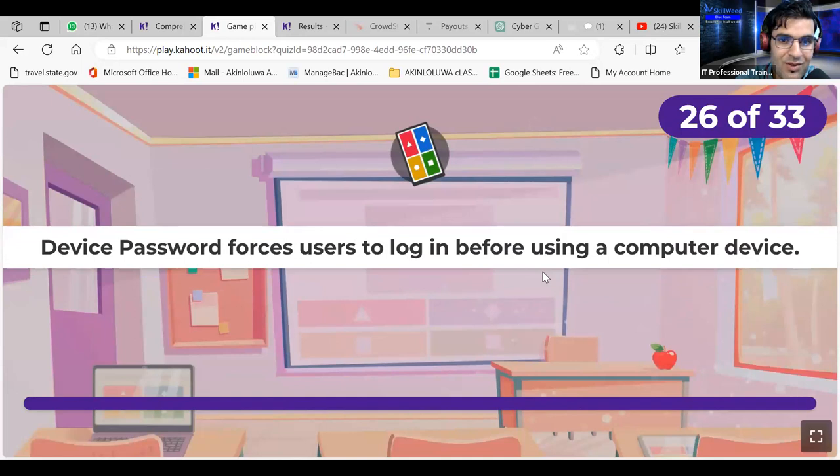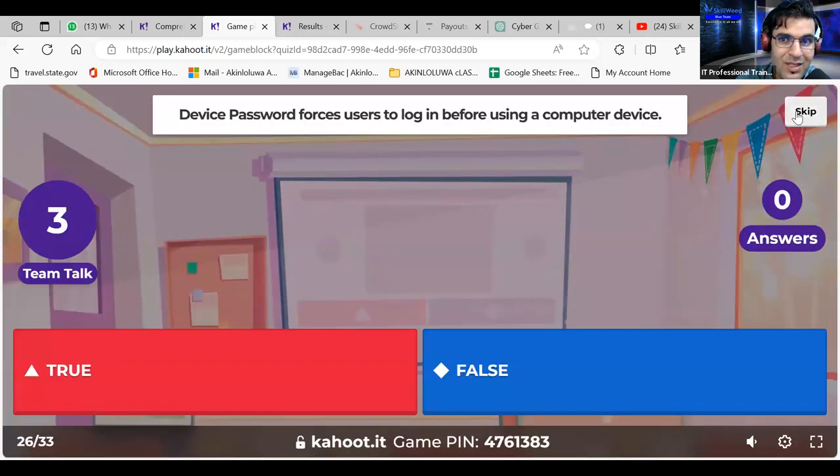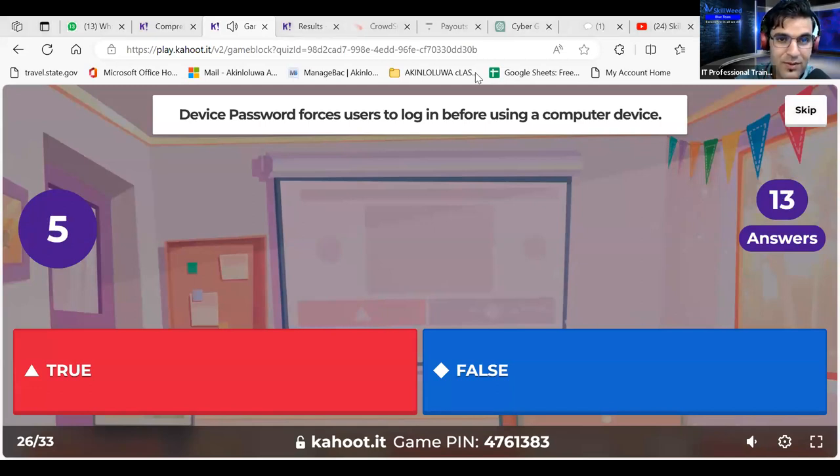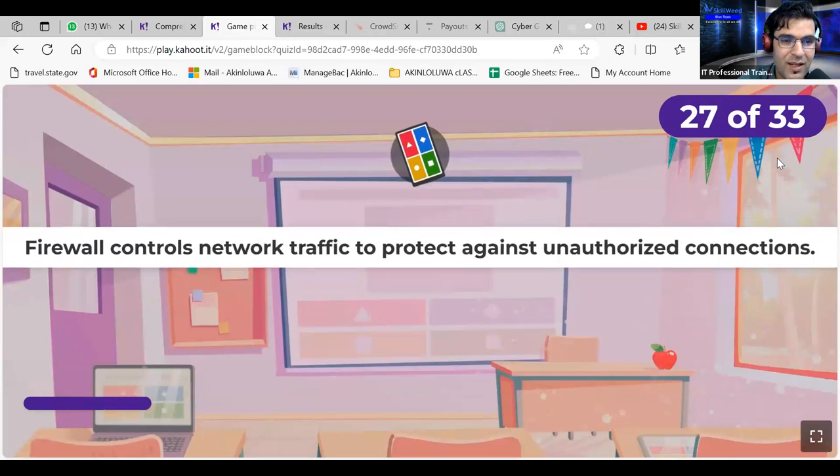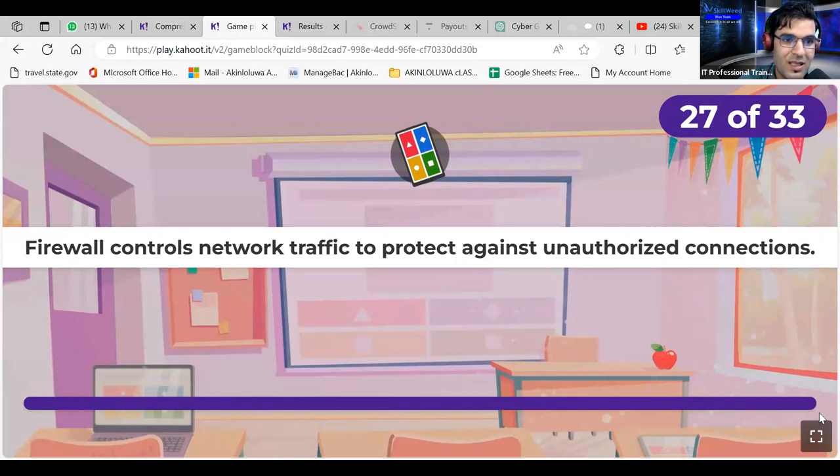Device password forces users to log in before using a computer device. True or false? We have device passwords, right? Device password forces users to log in before using a computer device. Thank you so much for your valuable input. It's just a kind of rollback of your mind to recatch all those events.